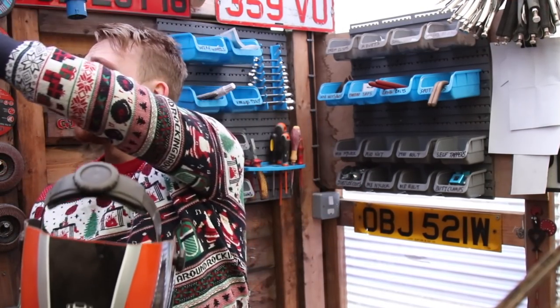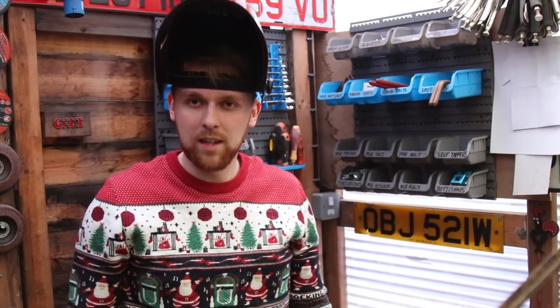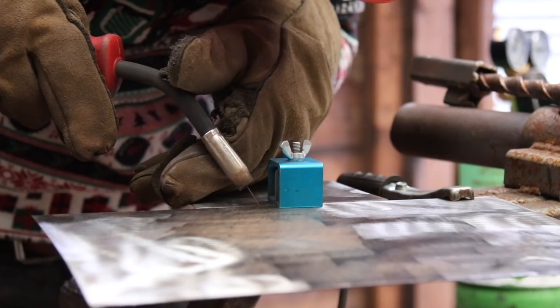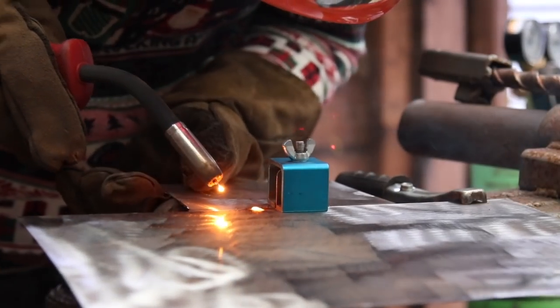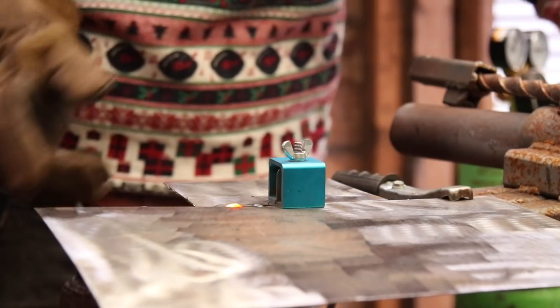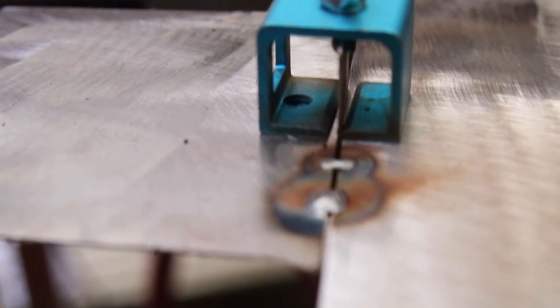So we'll just throw this on, 1 second, and we'll do a little test weld. You don't want to go too much, but if I just bring the camera closer. So that's a weld with gas, and that's a butt weld.